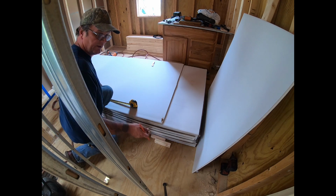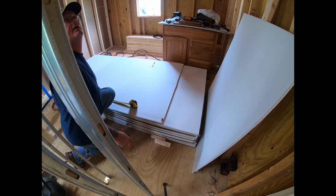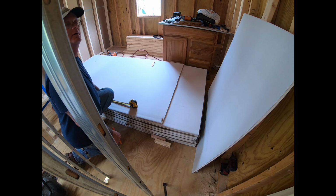Cut 4. I have 2 on this side and 2 on that side there. Let's do that.